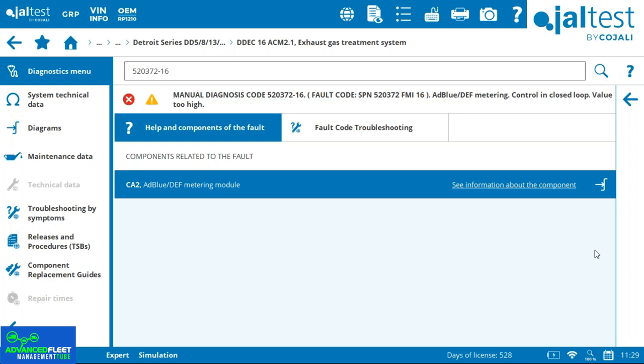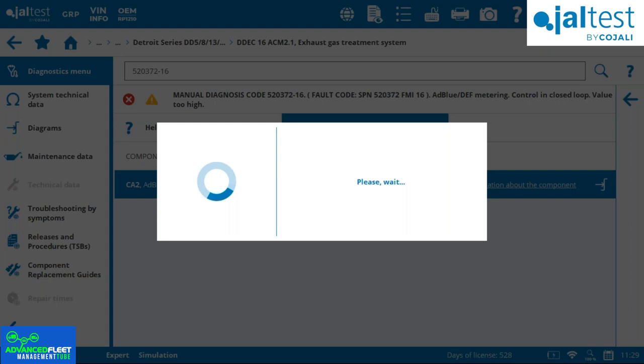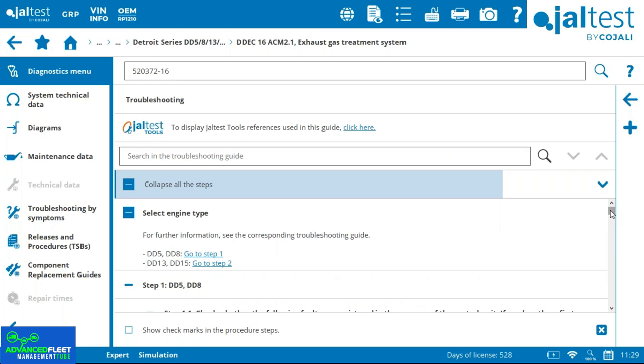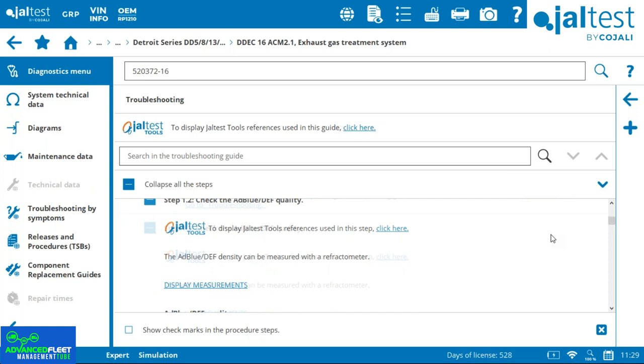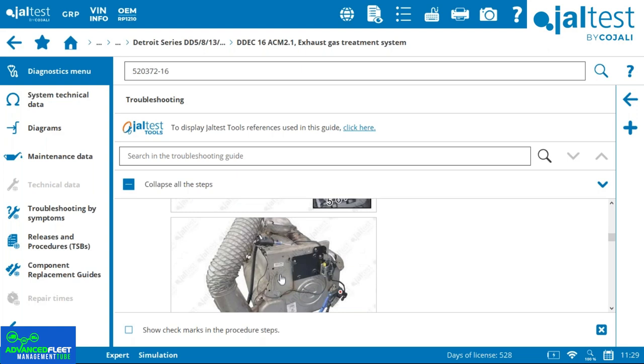The last thing I would like to show you regarding this fault, for example, is the troubleshooting by codes. Okay, in this case, we have basic steps that one after one are gonna show us and bring some light on how we can repair the fault, okay? So I'm gonna skip all the steps. The only thing we have to do is read that, and Jaltest is letting us know how we can fix that issue, and what are the components we should verify and check, okay? So we have hyperlinks to actions, technical information, real pictures, etc., okay?